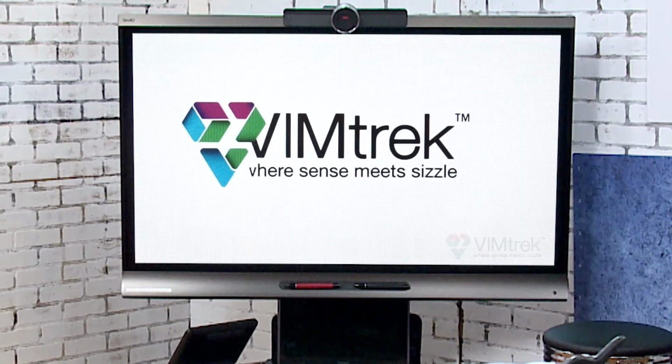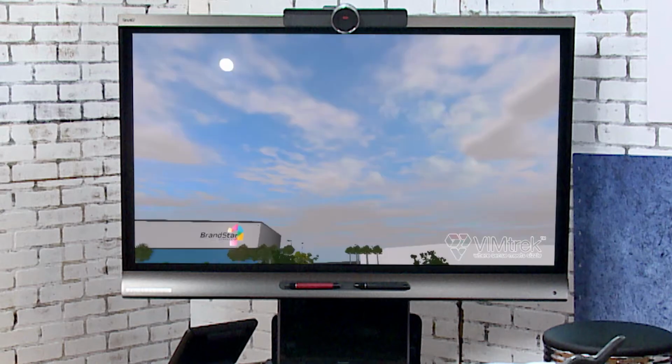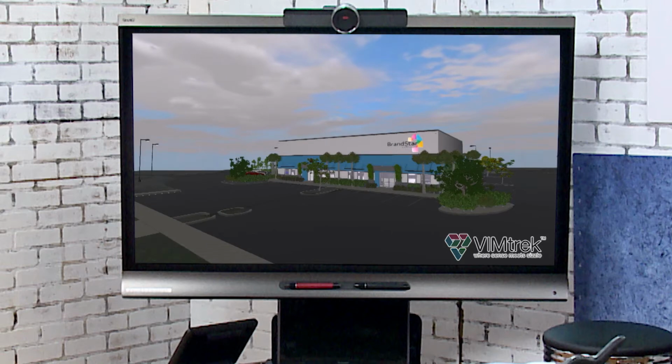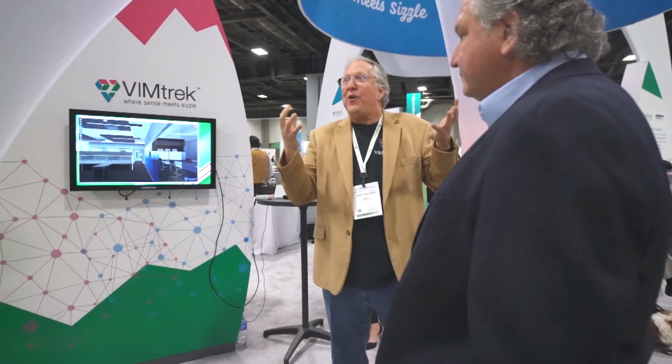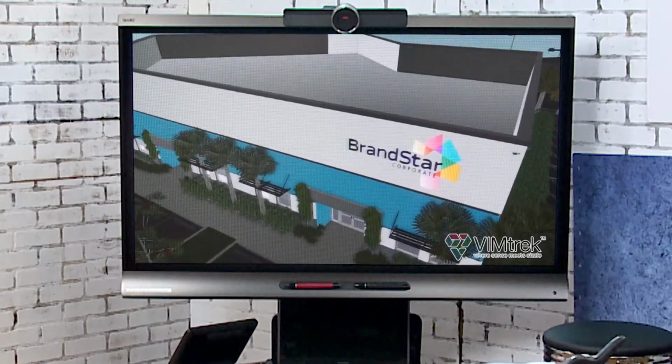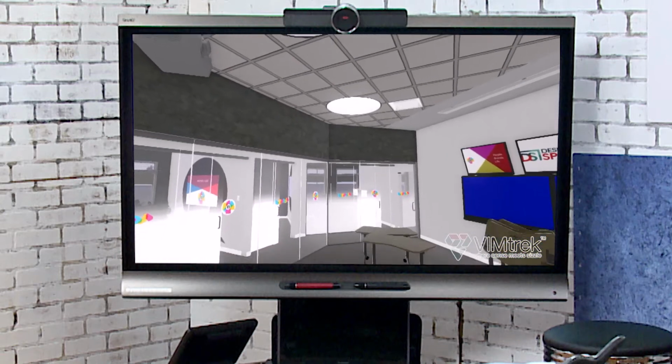VIMtrek is actually a state-of-the-art cutting-edge technology that allows you to create a virtual reality world in 3D animation. I shared with VIMtrek my plans and every specification that I used in the building, and we created a virtual model that's just like stepping into the real thing.